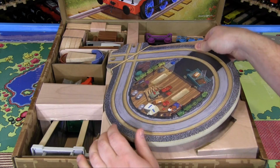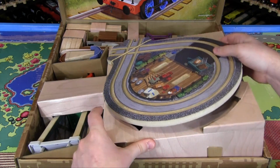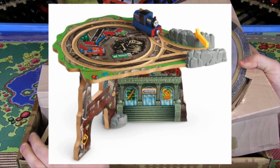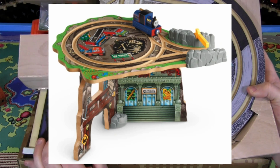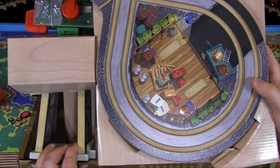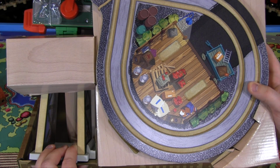This part right here actually reminds me of the top of the Fossil Run set from way back in the day. That's kind of what it reminds me of, that piece of track at the top, it was exactly this, it was a circle. So this is not a completely new piece in my opinion. I think there was definitely some inspiration from that.